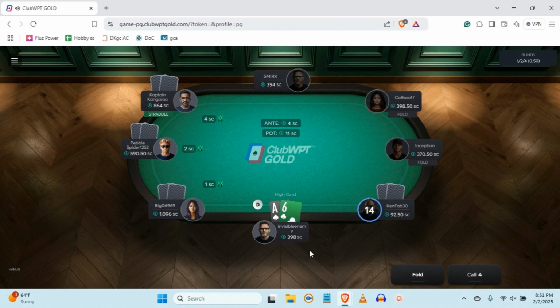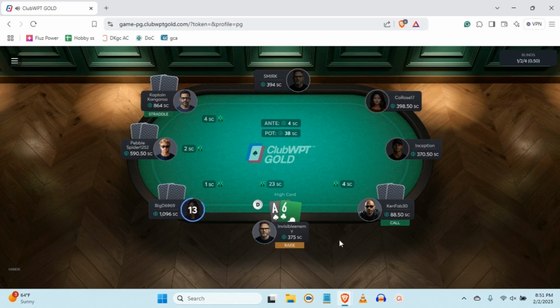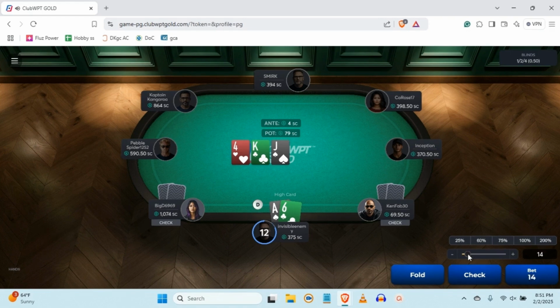Actually, this is a playable hand, the ace 6. If it folds to us, we can raise here and try to take it down. Okay. So Ken Fab limps in. Our raise size was normally 20. And with the limp in of 4, we're just going to raise to 24. Or I did 23 here with the slider. Pretty much the same thing. We're making the raise size a little bit bigger because Ken Fab added money to the pot.